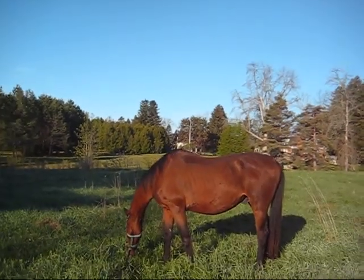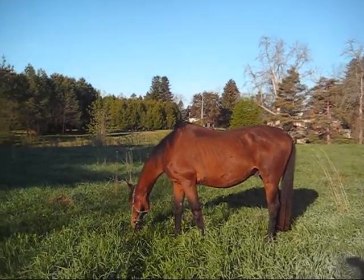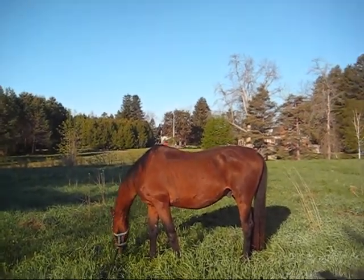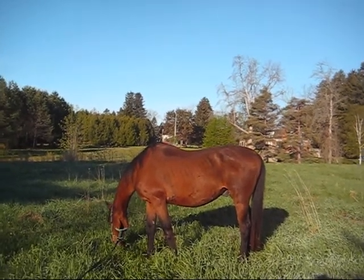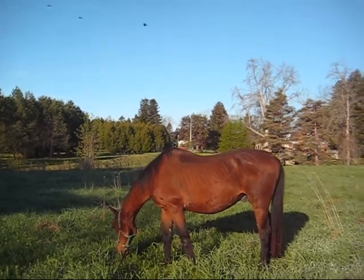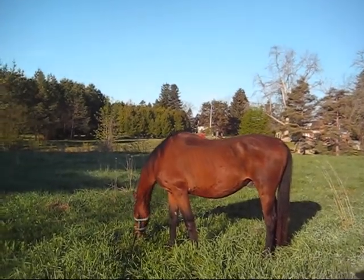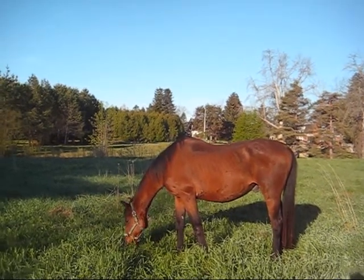He gets fed horse feed 3 times a day, so it ends up being 30 cups a day, which is probably not the measurement that most horse people use, but that's what we use. And he gets free choice quality hay at all times. So there's always hay and water. He never ever runs out. So it's definitely not a lack of food.